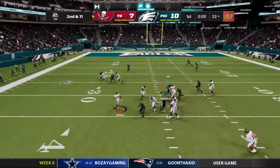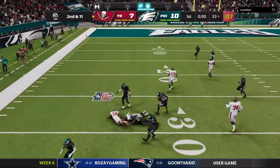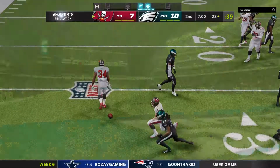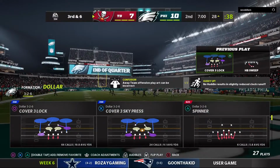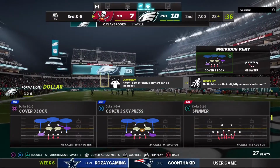White running to the left. And he'll be taken down as that will take us to the end of the first quarter of play. 10-7 our score after 1 right here on EA Sports.